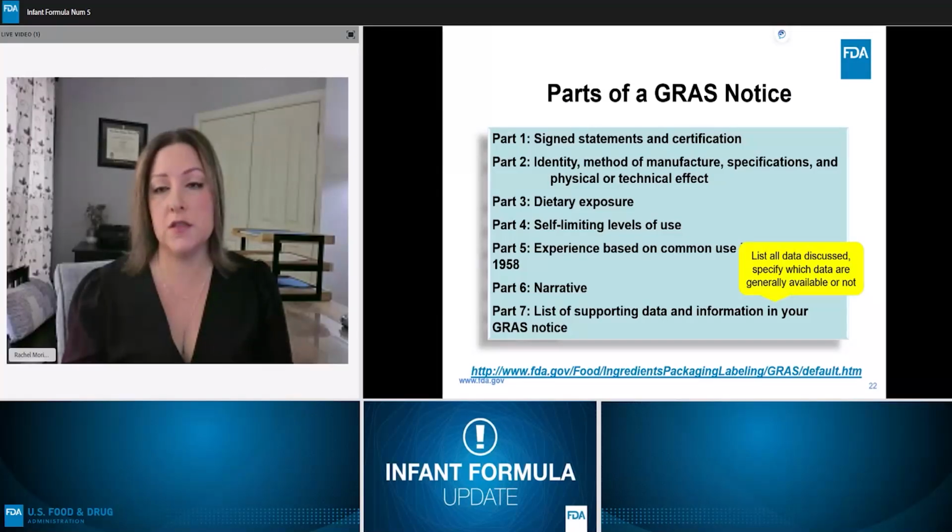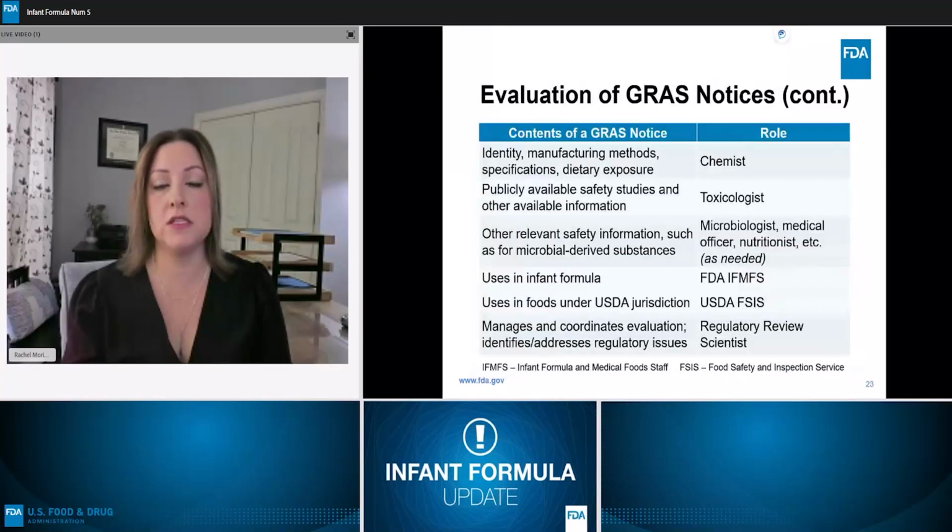As with petitions, we evaluate a GRAS notice using a multidisciplinary team of scientists. The types of data and information required in a GRAS notice, as well as the roles and responsibilities of the evaluation team, are listed here. The chemist is responsible for evaluating the identity, manufacturing methods, specifications, and dietary exposure, while the toxicologist evaluates publicly available safety studies and other available information. Other subject matter experts are included as needed, such as a microbiologist or medical officer.